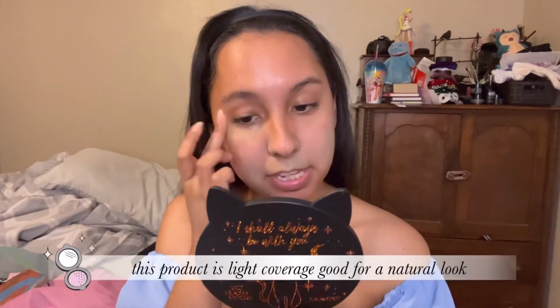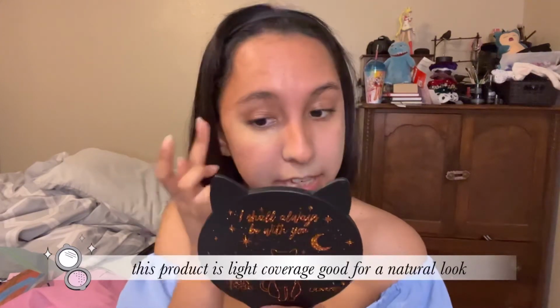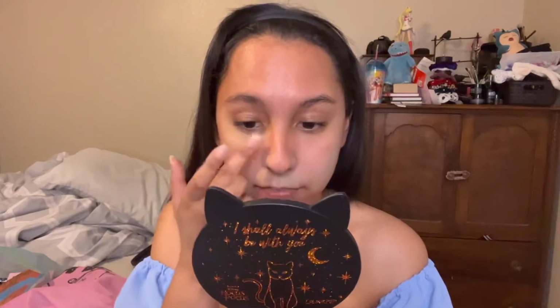Okay, so far this concealer isn't thick or anything like that, which I really love. I feel like it is easily blendable. I can see that as I am using my fingers for this. I feel like it is making a difference. Okay, so this is how the concealer looks on this eye. So far, I feel like it does make a bit of a difference as compared to this eye.